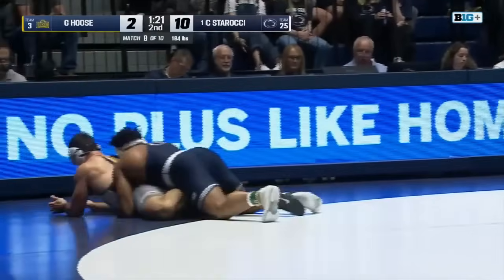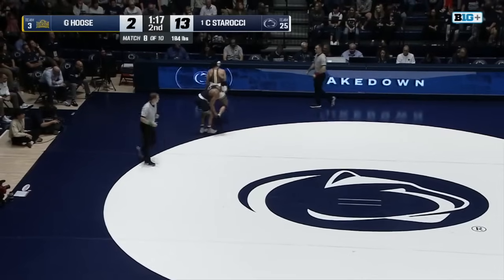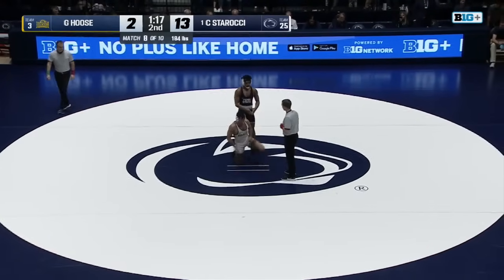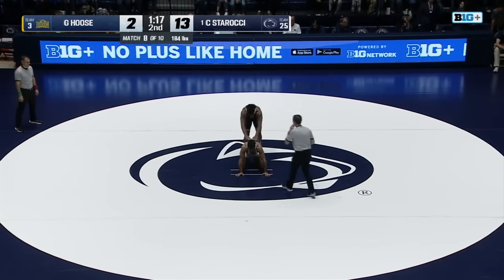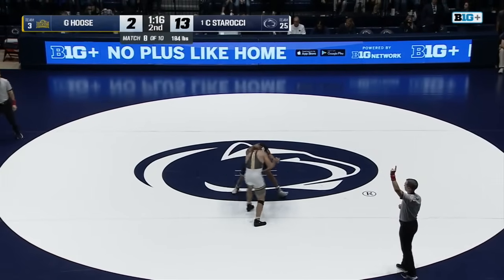Nice shot from Starocci. The 4-time champ looking as flawless as ever. Flawless is the perfect way to put it. Just absolute beautiful wrestling, implementing his huge frame, it seems like, at this new weight of his. With the speed and the defense we know he is trademarked for. There's the escape for Giuseppe.